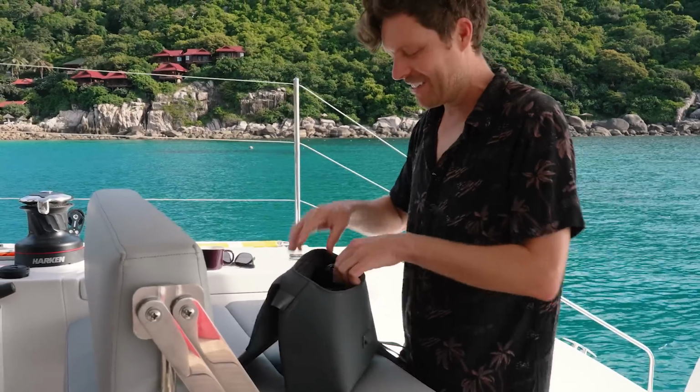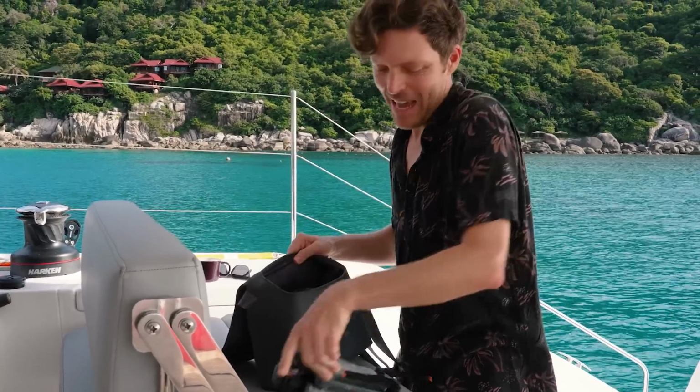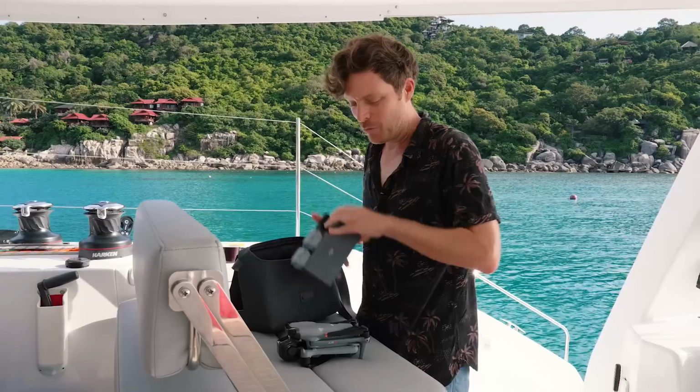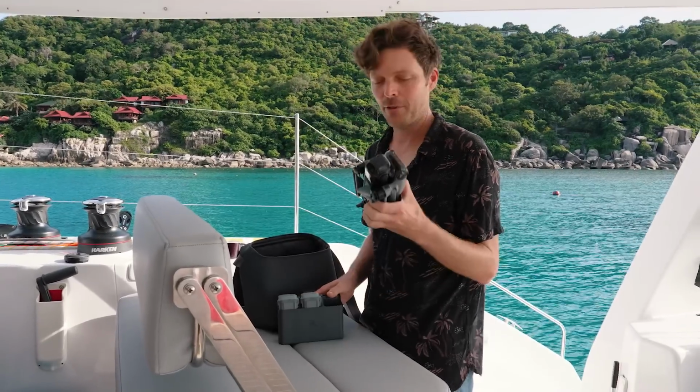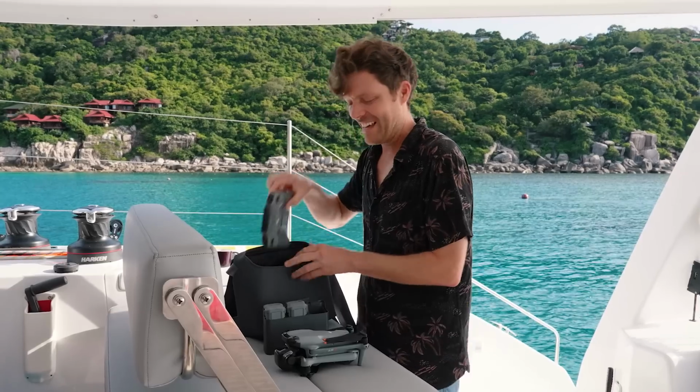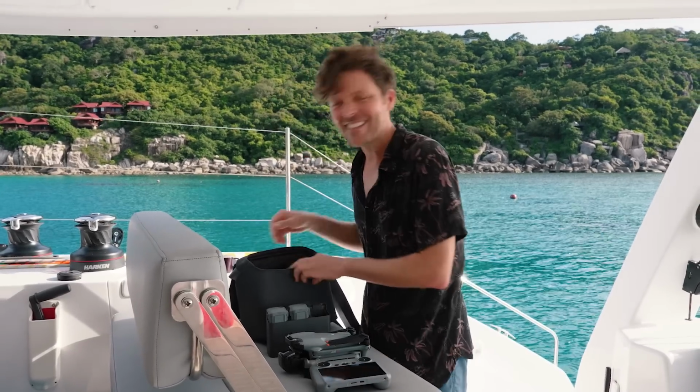Man, I wanted to fly this so bad on the passage so we could get Ruby Rose sailing, but the conditions were a little too sporting. It's a brand new drone. This is the DJI Air 3, and it's our first flight, so we didn't want to risk that out at sea. We're gonna go check out this island instead.